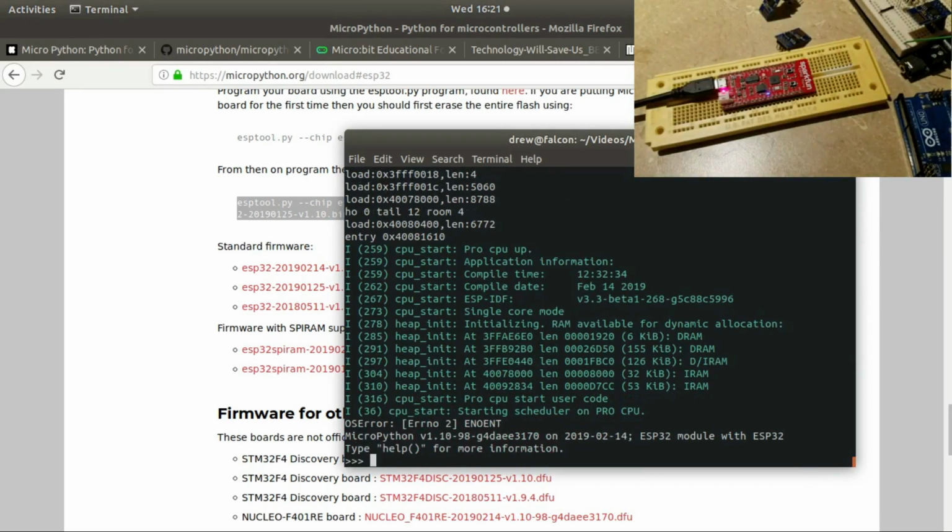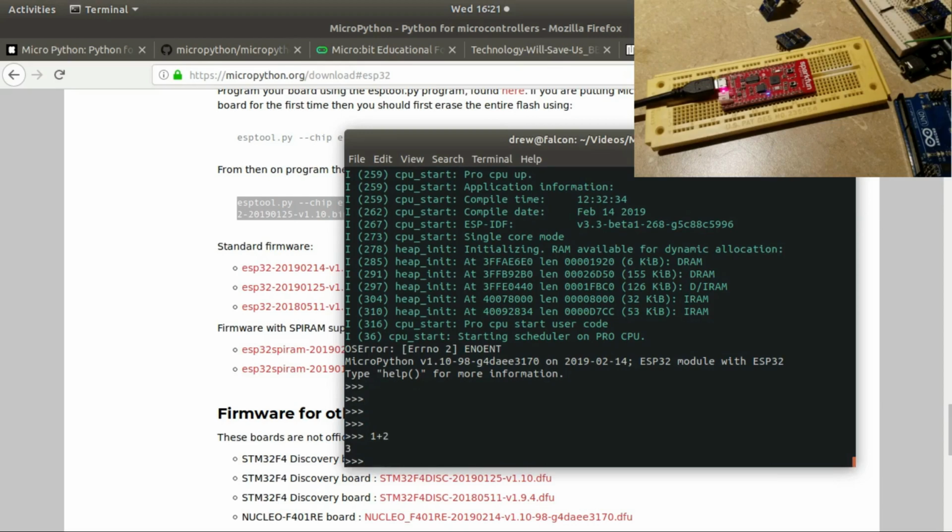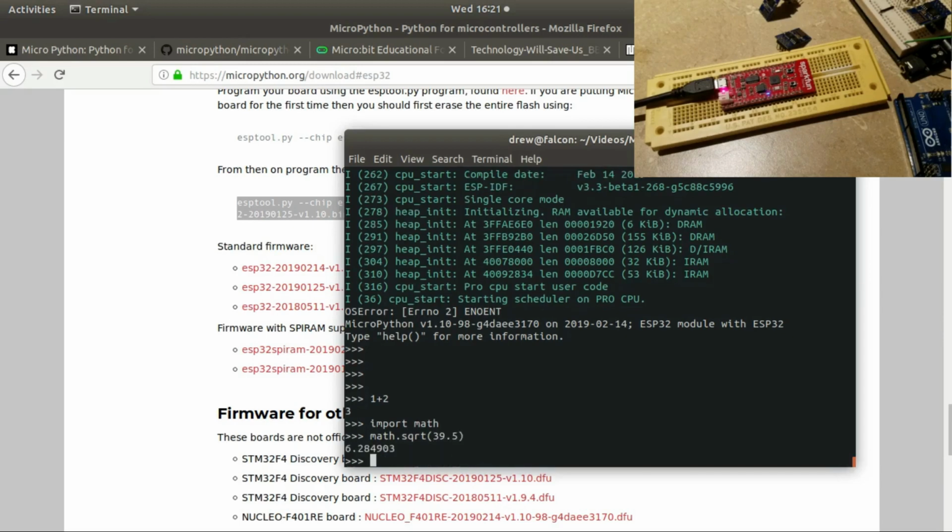And we are greeted by, well, actually we're greeted by an OS error. Ignore that, it's not really an issue, I promise. But secondly, we are greeted by the MicroPython console booting up. And yes, this is a live Python console, and we can type 1 + 2 and get 3, or we can import math and use math.sqrt and take the square root of 39.5.